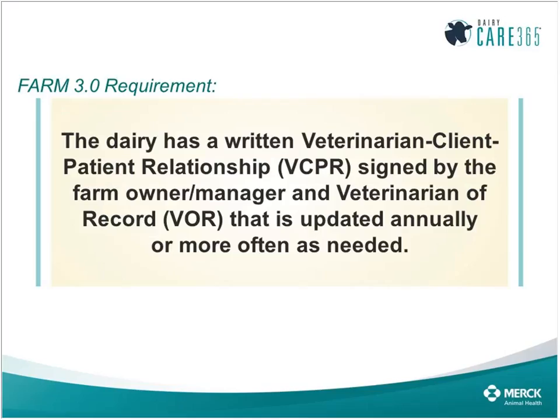The first step, as required under FARM 3.0, is that the farm has a written VCPR, or a veterinary client-patient relationship. The relationship with the farm veterinarian is crucial to safeguarding animal care, and we're going to talk a lot about this important partnership today. The veterinarian-client-patient relationship, again known as a VCPR, is one of the cornerstones of the FARM program. To correctly diagnose, treat, and prevent disease, dairy farmers must establish a VCPR with a licensed veterinarian of record, also known as the VOR.